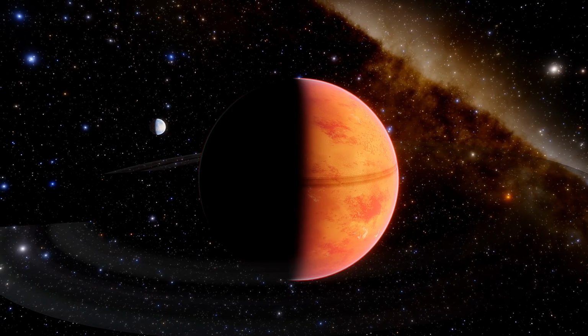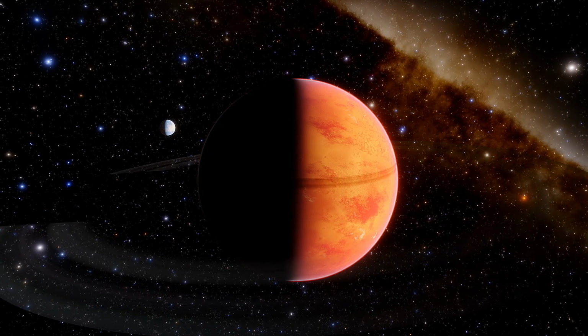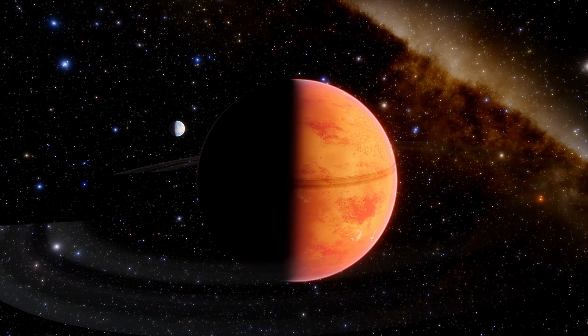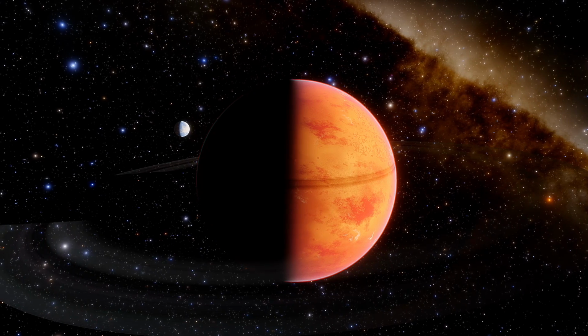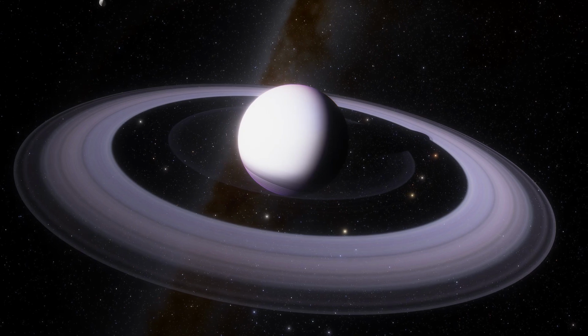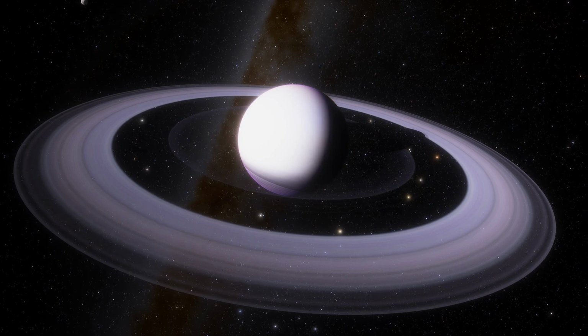Why? Blame Titan, Saturn's massive moon nearby. Titan's gravitational pull yanks Hyperion into an orbital dance so unpredictable that even NASA calls it chaotic rotation. No one can guess which side of Hyperion will face Saturn next. It's a cosmic coin toss.